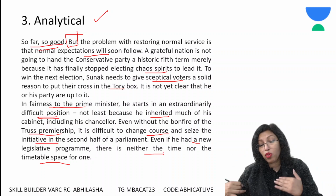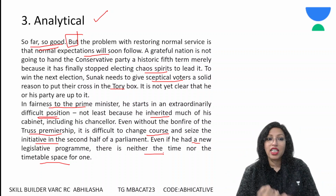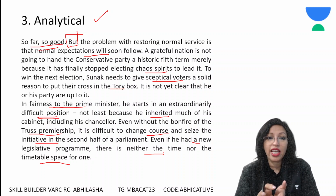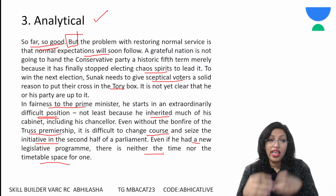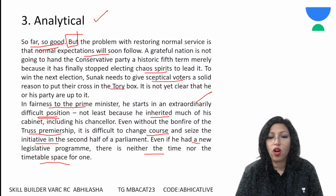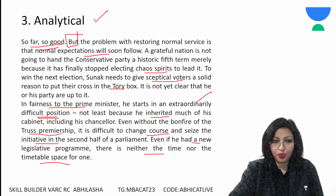So we are talking about what is wrong with Rishi Sunak's prime ministerial venture. Why will he find it difficult? So there is an analysis that is going on, and that is why analytical.